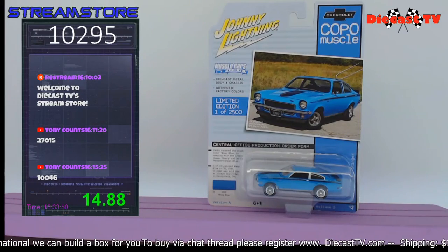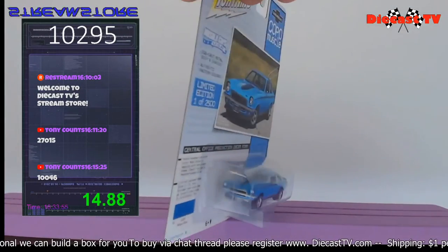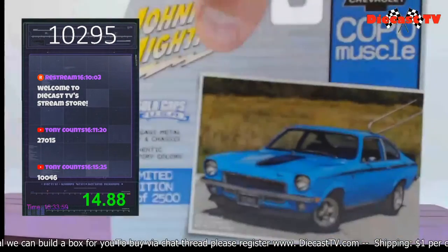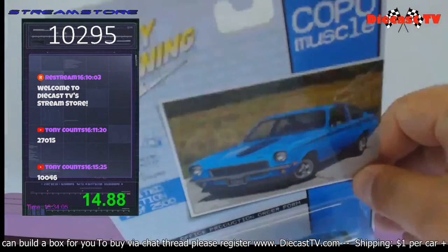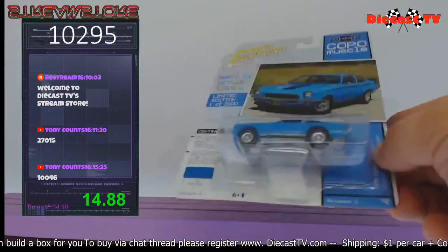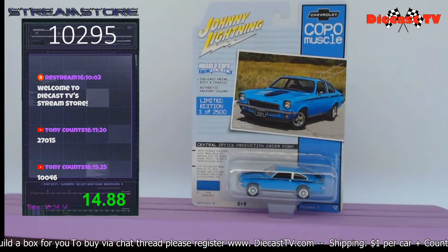I'm not sure what Wasp blue is, but there it is. Paint codes on the side if you like it. It's pretty wicked. Take a look at that front end. It's a Yenko Vega. Bet you that's fast. All right, take a look at the skunk tails all over the place. Nice paint coats actually on this one. Metal, rubber tires.